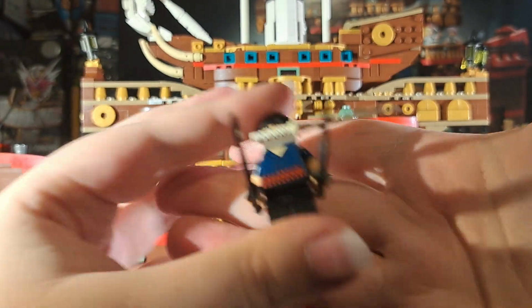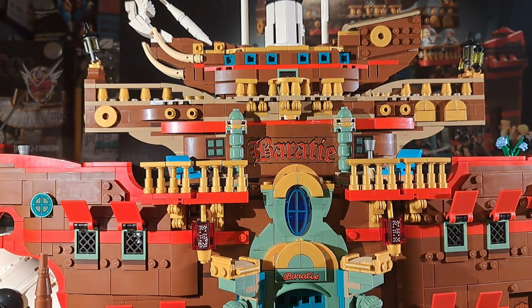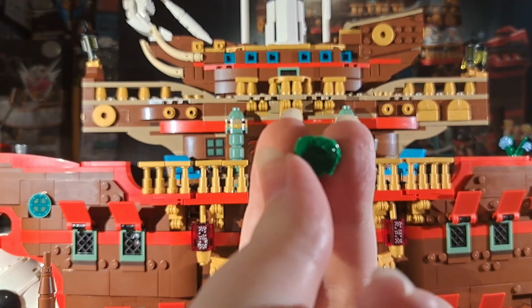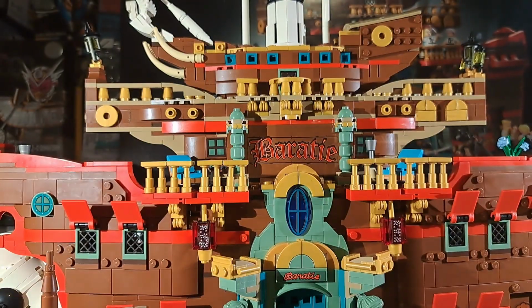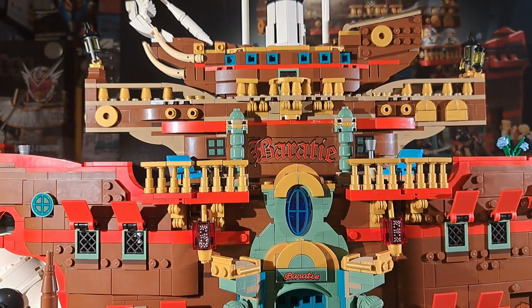I have him with his swords in. Don't worry, I'm not going to show him too off, but he does come with his green hairpiece. But I have him with his swords, which I think is appropriate given the set we're about to look at. But that's all of the pre-existing minifigures out of the way.